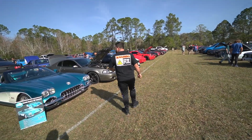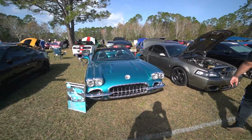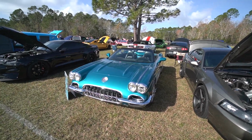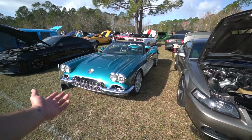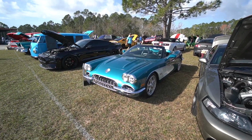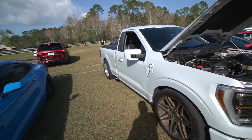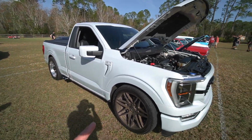We got GT500s. Damn, what is this? Is this like a C5? No, I know it's a Corvette, but it looks like a C5 converted. That's weird. So I actually haven't seen any new generation of the F-150s yet in the single cab version up north, and this is the first one.